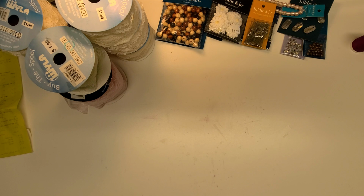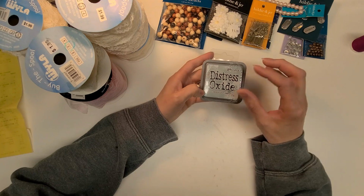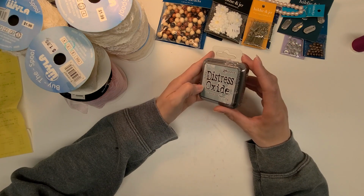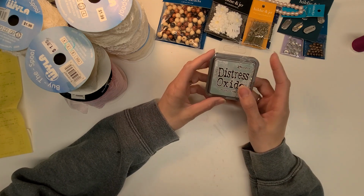And then I also grabbed a Tim Holtz Distress. This one's speckled egg, and I'm kind of interested to see if it's like robin's egg or if it's more green than blue. So I'm excited to give this a go. This was still quite expensive.